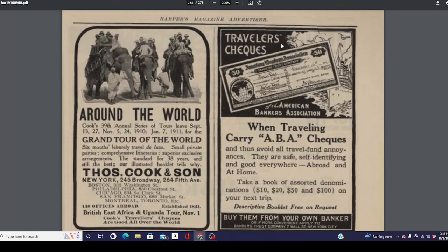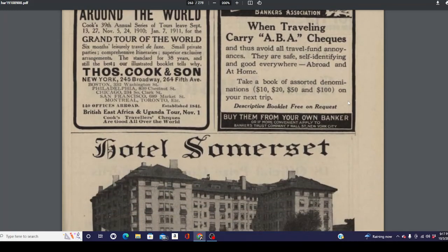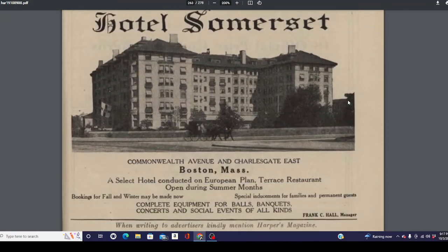Wasn't that a book? Traveler's checks. I remember there was such a thing as traveler's checks. I used to work at a bank, and when people would go away on vacation to European countries, they'd bring traveler's checks with them. They'd buy them, and I had to dole them out when I was a bank teller. Interesting. Hotel Somerset, Commonwealth Avenue and Charles Gate East, Boston, Massachusetts.